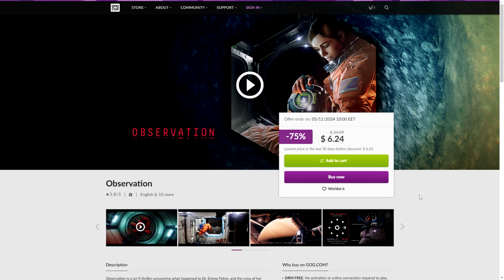Next we have Observation, so another sort of horror themed space game, and again during the lockdown period this was quite popular. It won a lot of awards and things, so $6.24 for this as well.